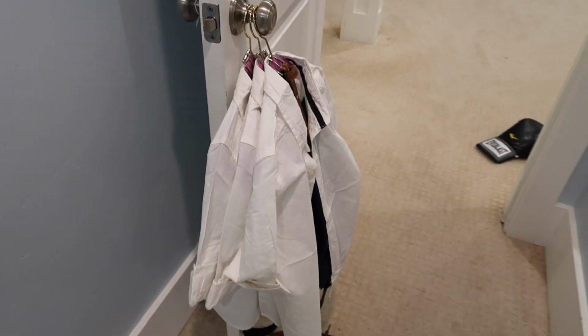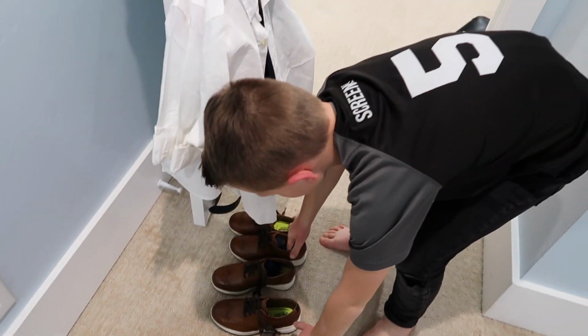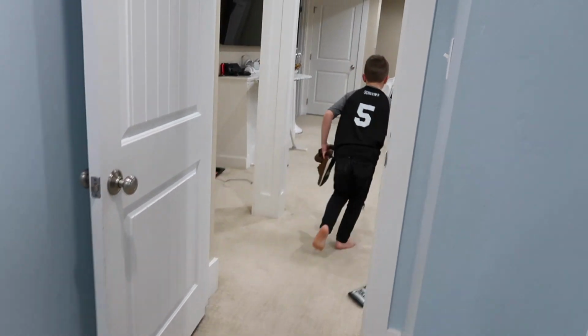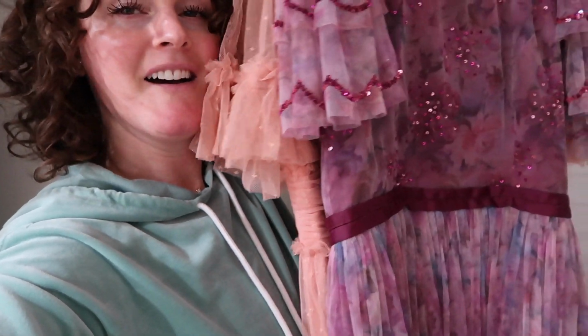We just got out of bed. Cody, I want you to take the clothes. Boston, you take the shoes and go lay them on my bed in the RV, okay? Okay. Please be careful and don't drop them. Please, please. Okay.